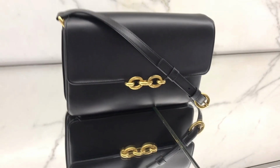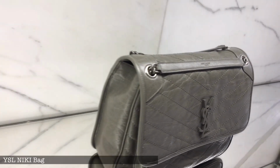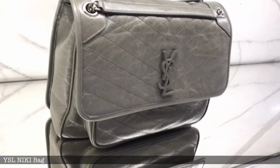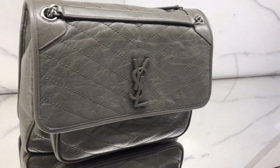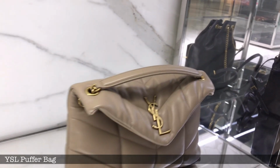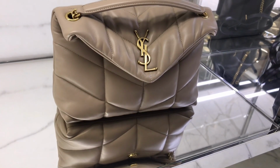I think this one guys are really not famous at all, right? We have here the YSL Nikki bag in the wrinkled leather. Love the gray color, matte gray hardware as well. More of the puffer bag in this very beautiful tea color.